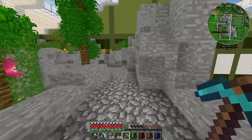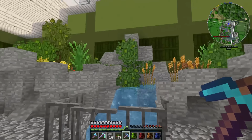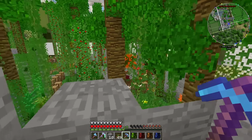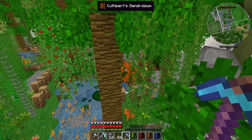But if we follow along the path, then we have this nice little waterfall with all these bushes, these leaves, these reeds. It's so pretty. All these different flowers. They are amazing. What's this one called? Elephant ears. And we have... this one I think is my favourite. Can I reach it? I can. Cuthbert's Dendrobium. And it's very pretty.